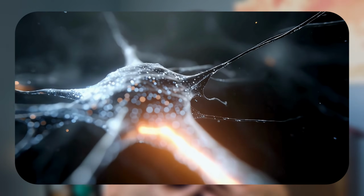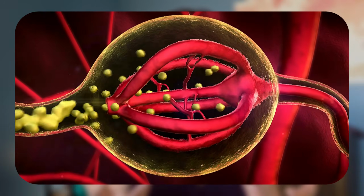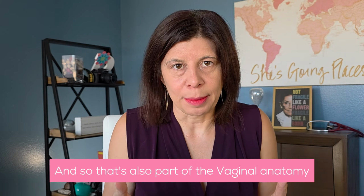Along with the anatomy, one thing people don't think about is that in the vagina, there are lots of nerves and lots of glands that actually secrete fluids. Hence, when you're having orgasms, you need lubrication. And so that's also part of the vaginal anatomy.